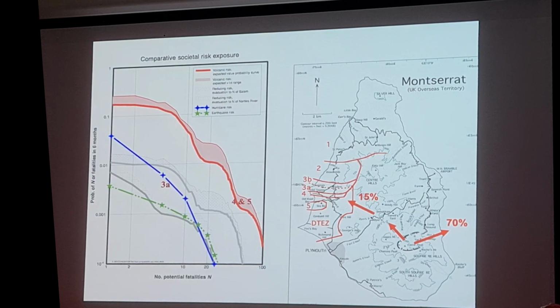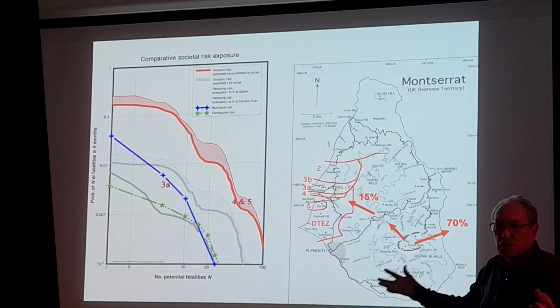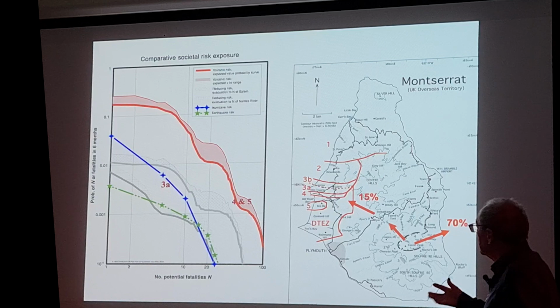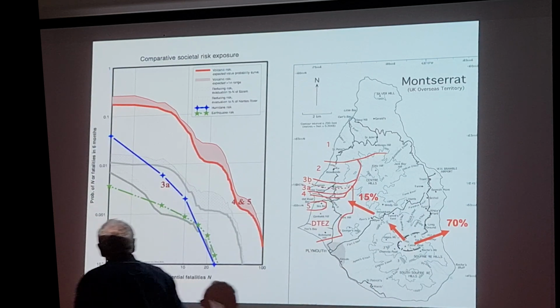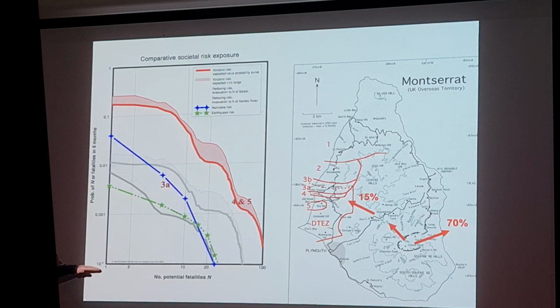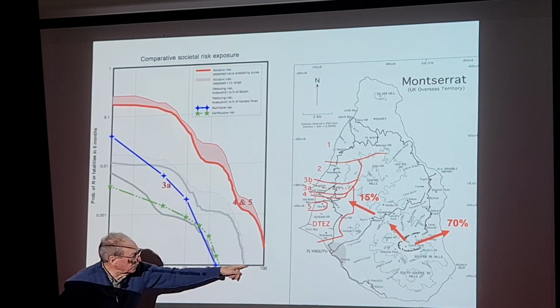And then you'd have to present those results in some way that the governor of the island and the chief minister of the island could comprehend. And the way we did it was to show them a risk chart. And the way this works, and I'll take you through this because it's important to understand, this is the probability of an event that will have a certain number of deaths on that axis. And this is the number of deaths that event might develop.